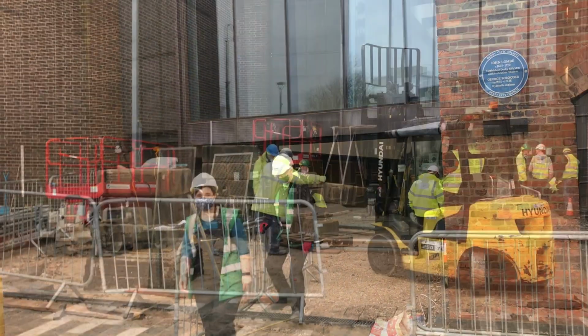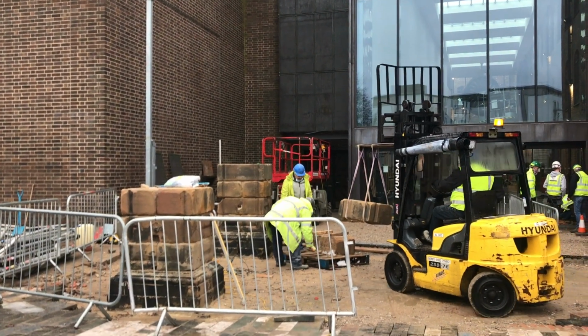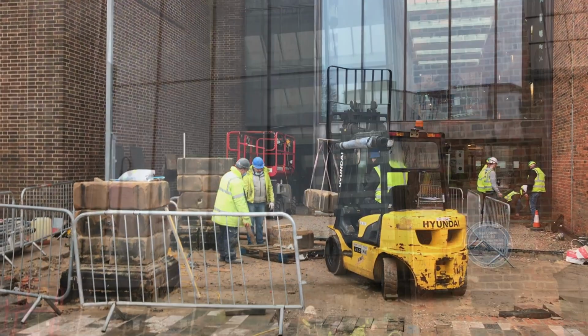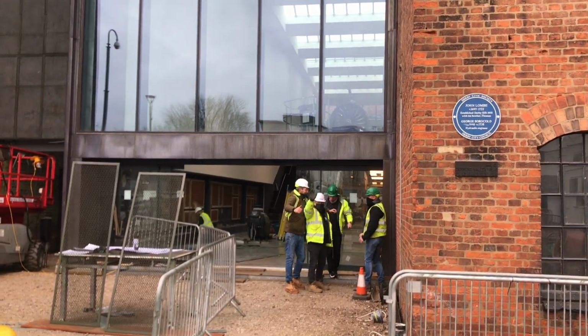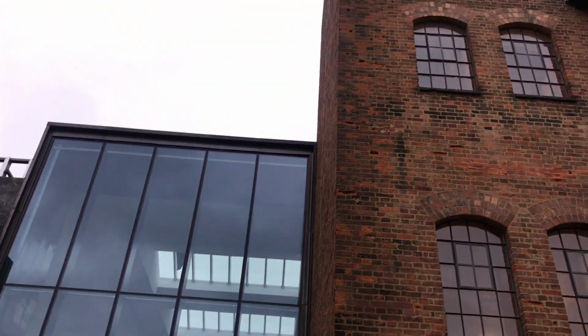So here we are at the front of the building, and today we're putting in the gate posts for the Bakewell gates, those Grade 1 listed beautiful pieces that are coming back and being resited in their original site. In front of the building here, our workmen are doing a grand job despite the circumstances.